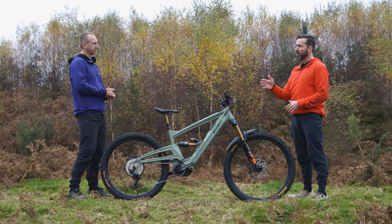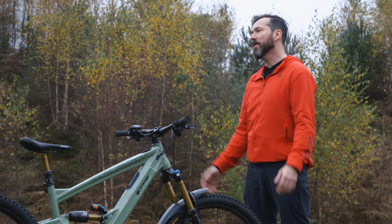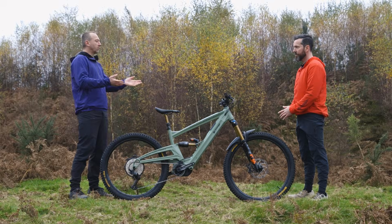Yep. Enduro bikes weigh between 16 to 17 kilos. Bolt the e-bike stuff on and you're at 21 kilos. There's no getting around it. Yeah. So what didn't you like about it?